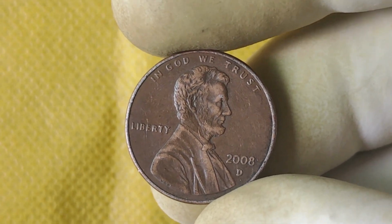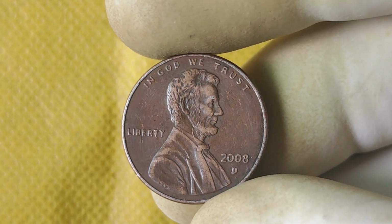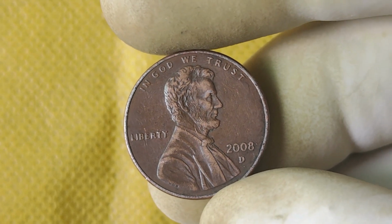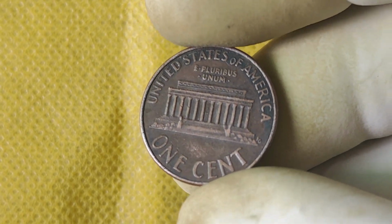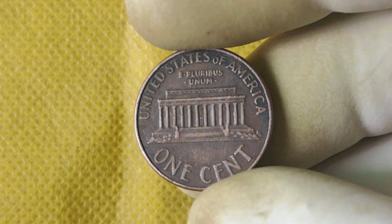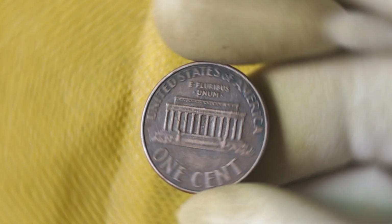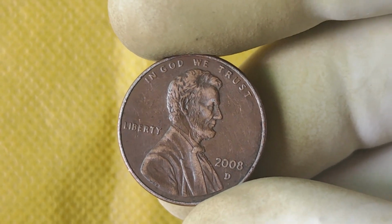So, how much is the 2008 penny worth today? Well, the value of the coin can vary depending on the condition and any errors it might have. In general, a regular 2008 penny in circulated condition is worth only its face value of 1 cent. However, coins that are in excellent condition, especially those graded by professional grading services like PCGS or NGC, can be worth anywhere from a few dollars to tens of dollars.